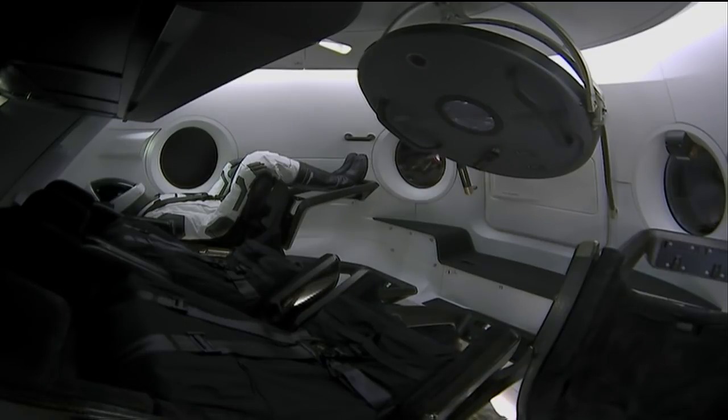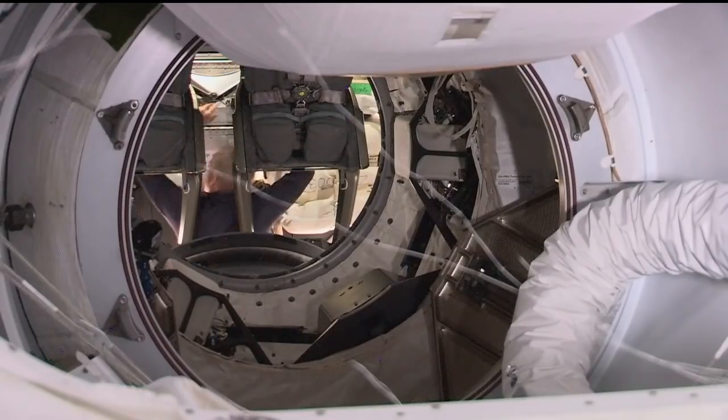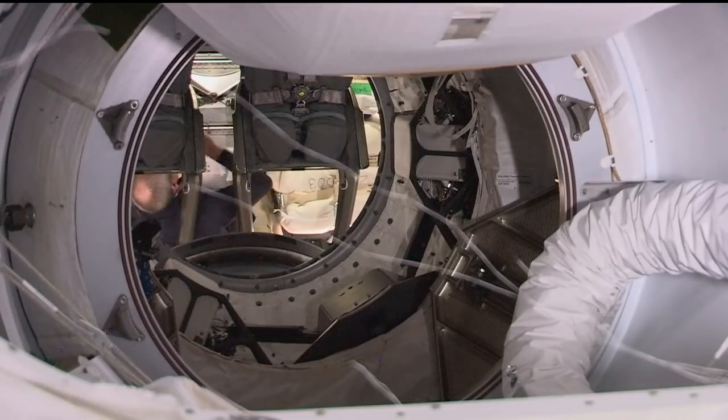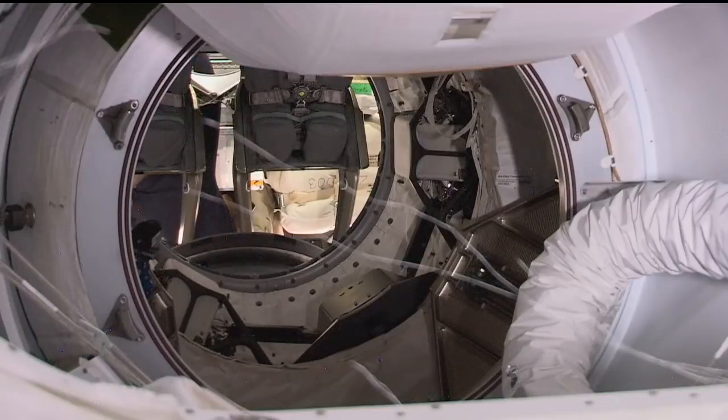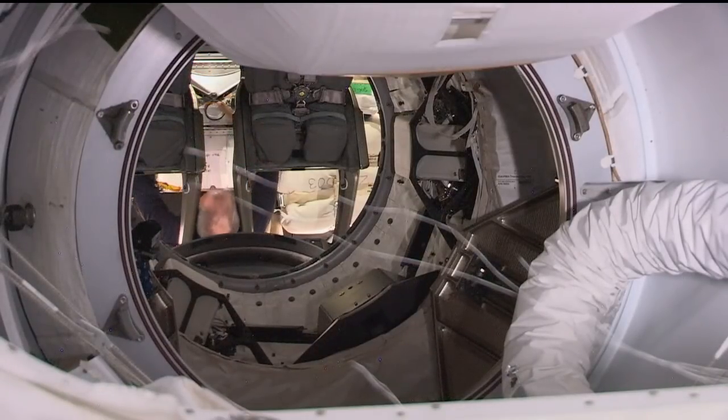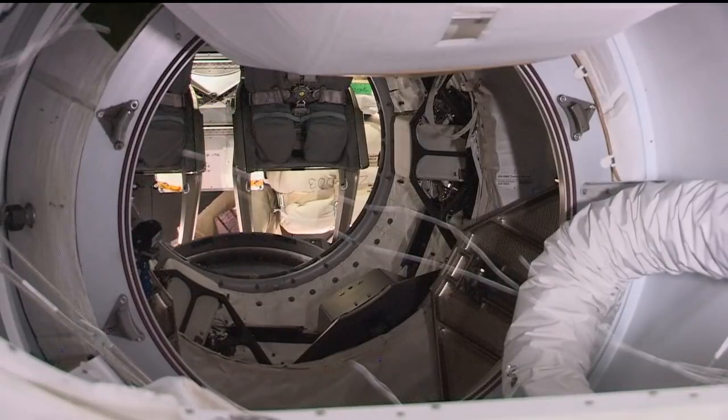The hatch closure procedures that you're seeing right now are very similar to the ones you saw just a few days ago for hatch opening, essentially just in reverse. After everything is closed up, the crew will depressurize the vestibule. This is the area between the Dragon that I was talking about and the station, and will be exposed to the vacuum of space following undocking.